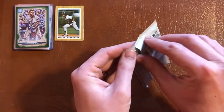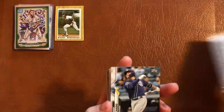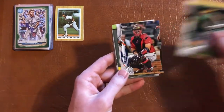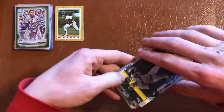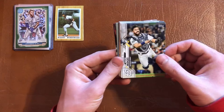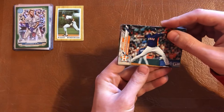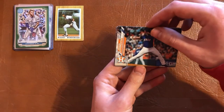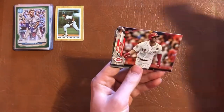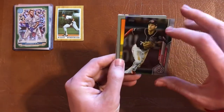Pack of 2020 Series 1. Have a Manny Machado, Dwight Smith Jr., Matt Chapman, Trevor Flowers, Lewis Brinson, Alex Young, Austin Hedges, Aaron Hicks, a Rogelio Armenteros rookie card, Matt Olson, Dominic Smith, Josh VanMeter, have a rainbow parallel of Trea Turner, that's not bad at all.